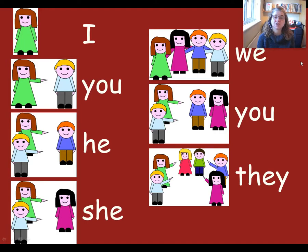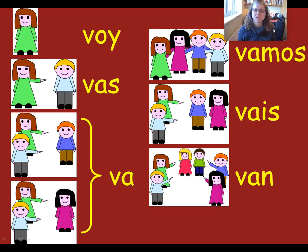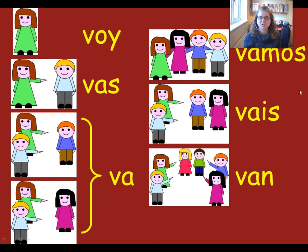It's very important that you remember that sequence and that you can say to yourself, I, you, he, she, we, you, they, because that will help you to decipher any verb in just about any language because they're always listed in that order. So, moving on, let's have a look at the Spanish verb forms that go with those subject pronouns.